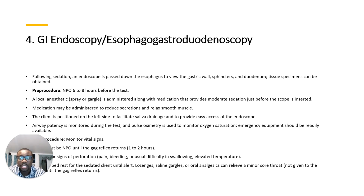In this procedure, medication may be administered to reduce gastric secretion and relax the smooth muscles. You have several different medications that can be administered, like atropine and others that help to lower gastric secretion production. All those medications are administered to reduce gastric secretion. The patient is positioned on the left side to facilitate saliva drainage and to provide easy access to the endoscope. We want to check the airway patency.